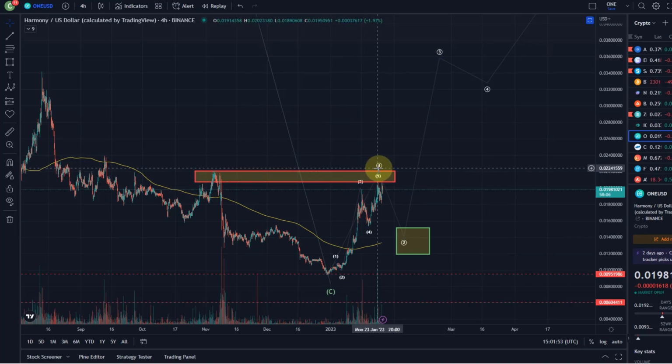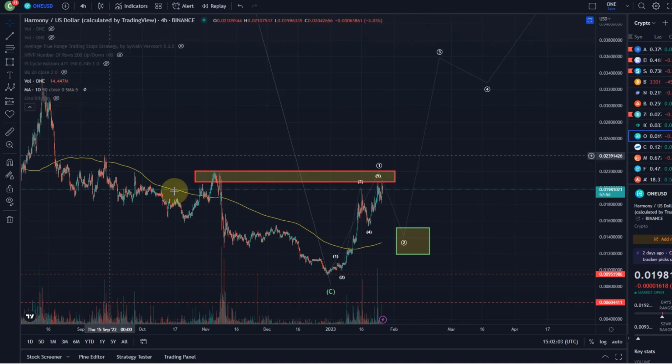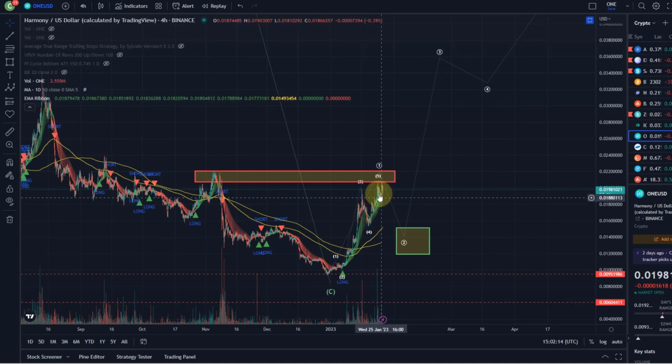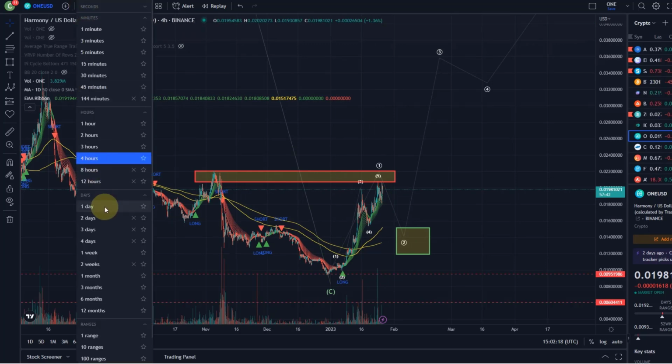If we break through here, it could go higher initially, but eventually we should come down in this wave 2 anyway, but then I have to move up the target range. We are certainly above this yellow moving average, which is the 50-day moving average. I could also add the EMA ribbon to the chart. Let's see if it calculates that. It might take a moment. There you go, we're above the EMA ribbon. All of these EMAs had a long signal down here. That was the 4-hour chart.